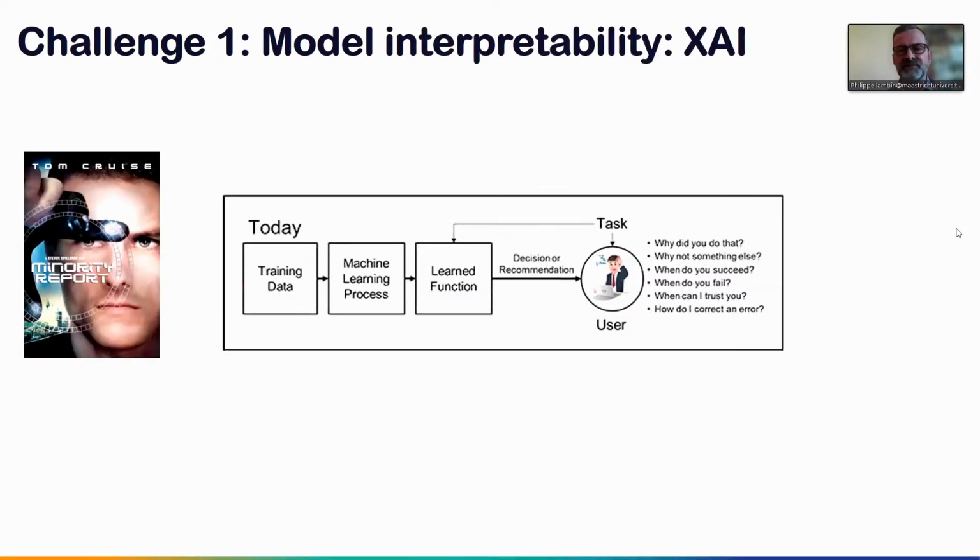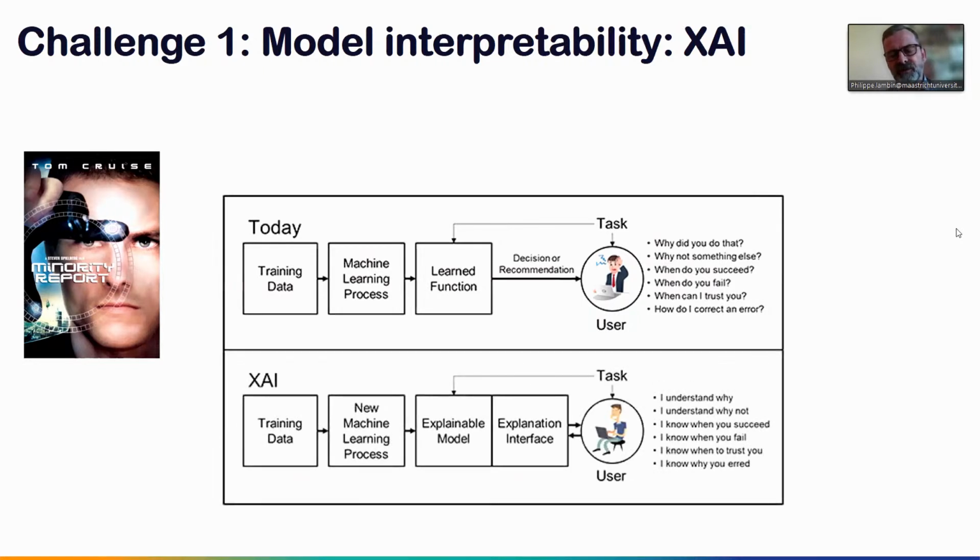And I will speak a little bit about explainability, because I realize that doctors will not use an AI they don't understand. And I don't know if some of you have seen the movie with Tom Cruise, Minority Report, where basically people were put in prison for a crime they had not yet committed, they were likely to commit, they were put in prison preventively. So that's unacceptable ethically, of course. Because the doctors want to understand if there is a statement, are you sure of that? When do you fail? Can I really trust you? So the next step really is to have an explanation interface, an explainable model, and then have the doctors asking questions and getting confidence in the statement of the AI.